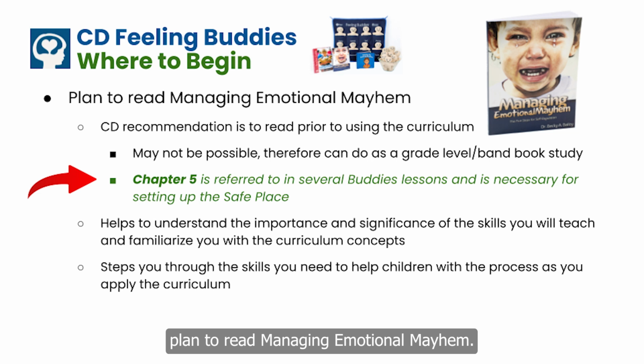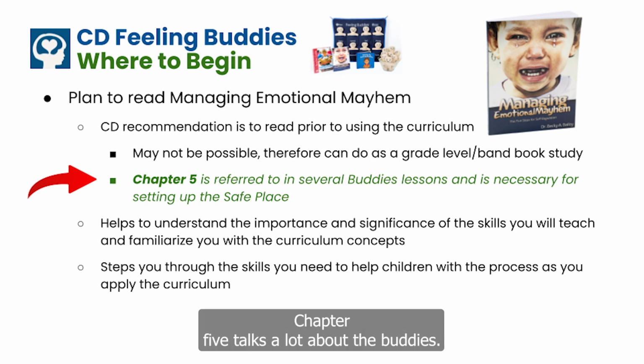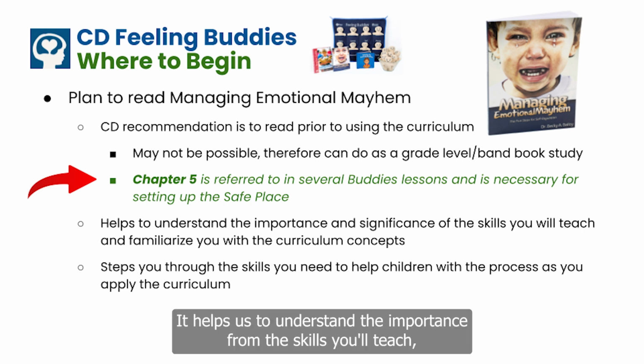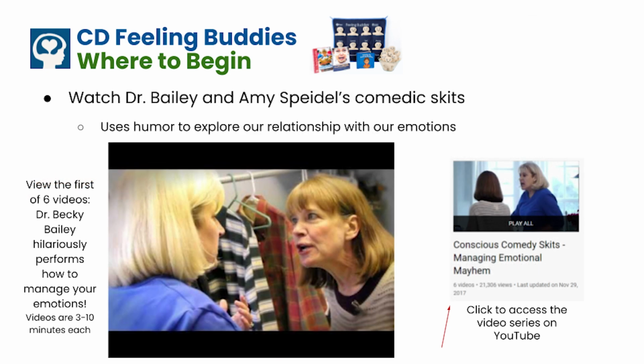Plan to read Managing Emotional Mayhem. Okay, we talked about that. Chapter 5 talks a lot about the buddies. It helps us to understand the importance and the skills you'll teach, the steps that you need to help kids be successful with the curriculum.